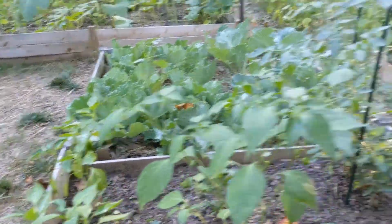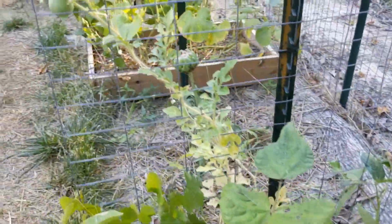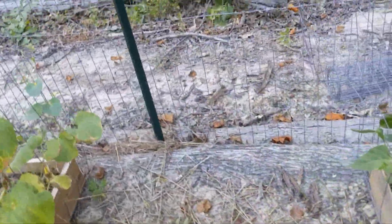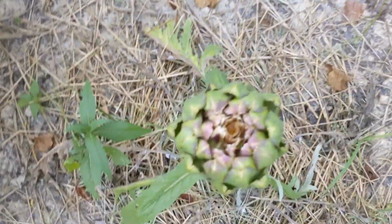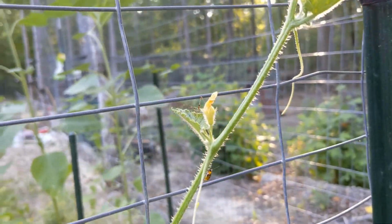Peppers are still looking great. This tomato plant's looking wild. These watermelons look like they are dying back. I may just plant a couple more in here. I don't know. Look at that cucumber beetle. Can y'all see them right there?